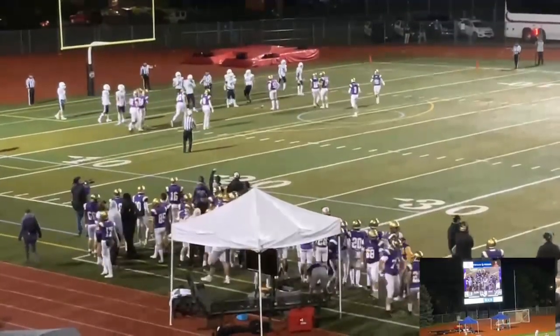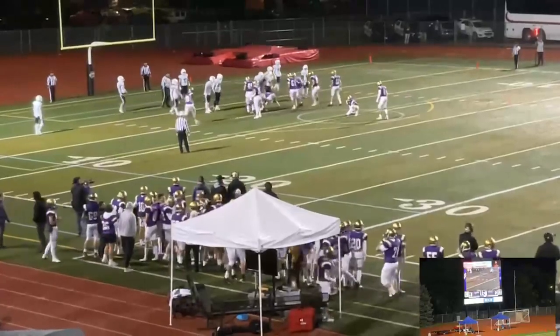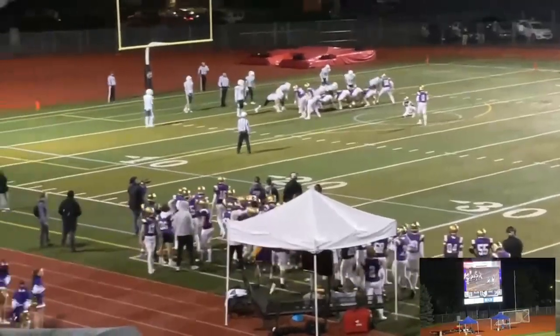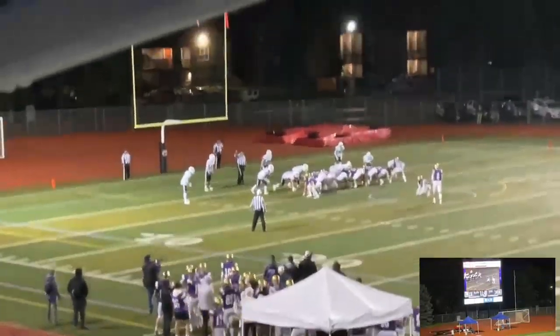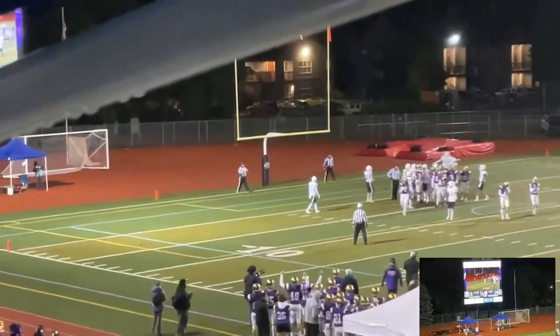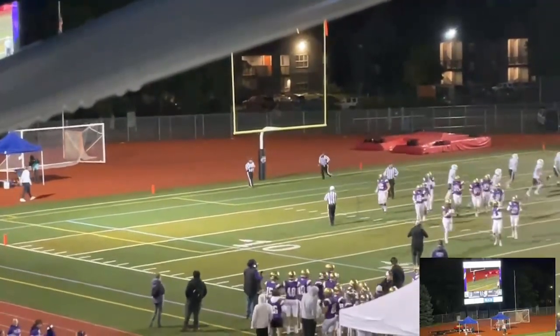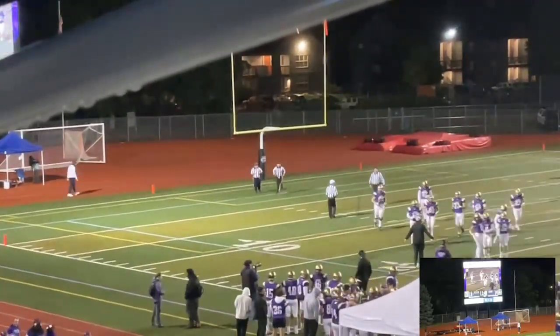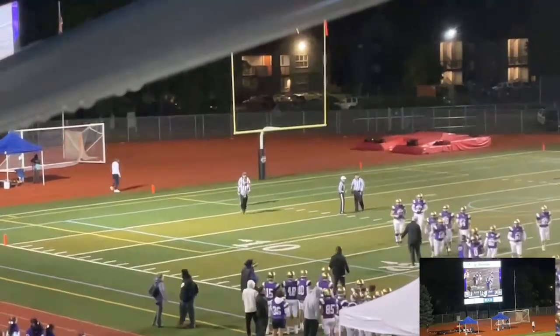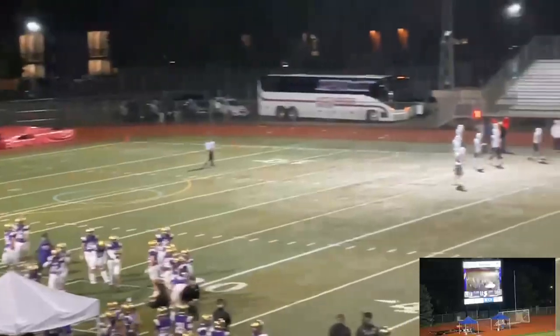That was sweet. The big play. Jackson Tarver with the great hold. Got it down. It was a tough snap. Tarver's going to go for first team All-State holder. Slick night. Slick ball. Had no trouble. Kid's got some hands.